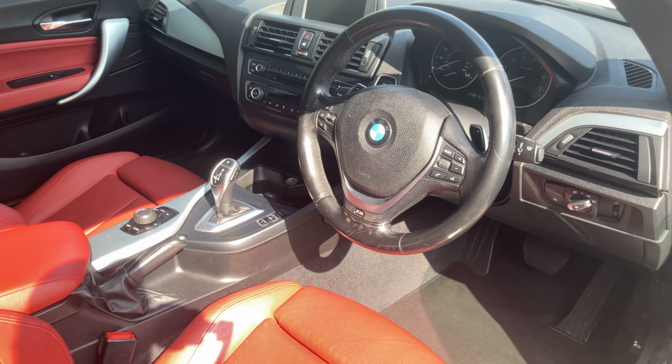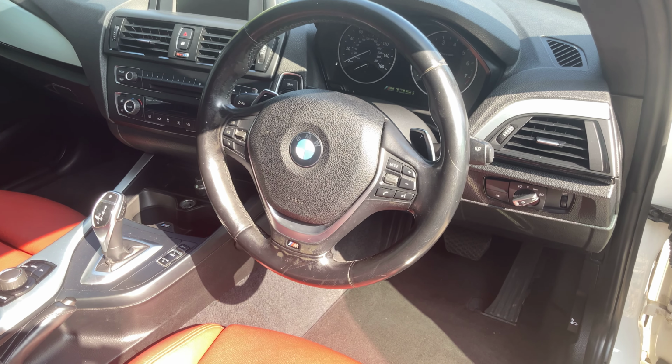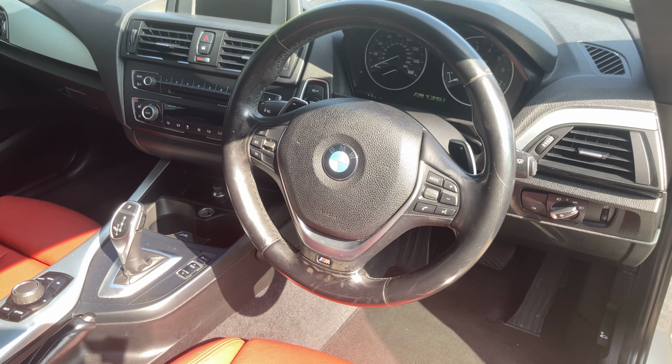The driver has a leather-wrapped multifunction steering wheel. You've got paddle shifters for switching it into your manual mode. You've got your cruise control, part of your driver comfort pack.